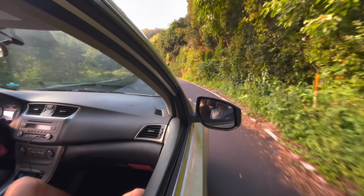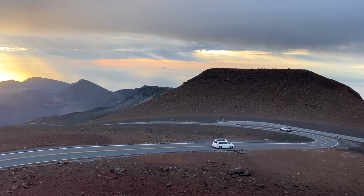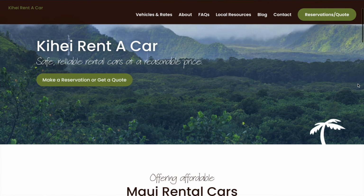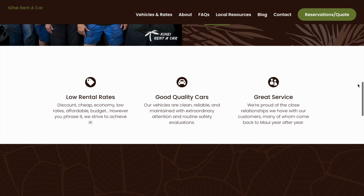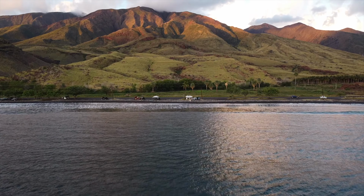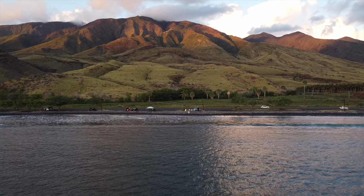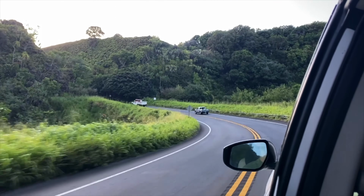And then there are a few more specific sites for individual islands. For example, on Maui, consider using Kihei Car Rentals. They rent somewhat older cars at a fraction of the cost. So if you're okay with not having a flashy car, then look no further than Kihei Car Rentals. They pick you up from the airport and will drop you off at their office. We've used them twice now, and it's been a great experience both times. Honestly, I kinda wish all islands had something like this.